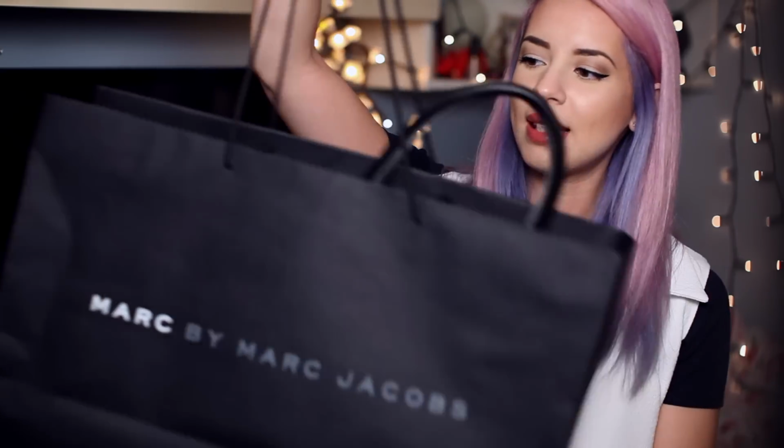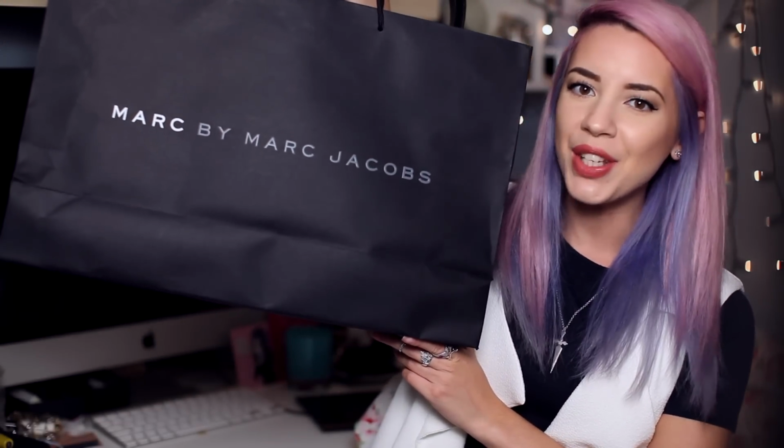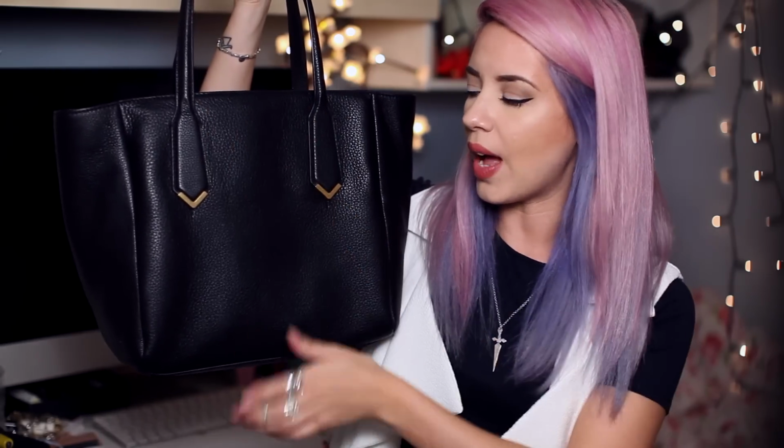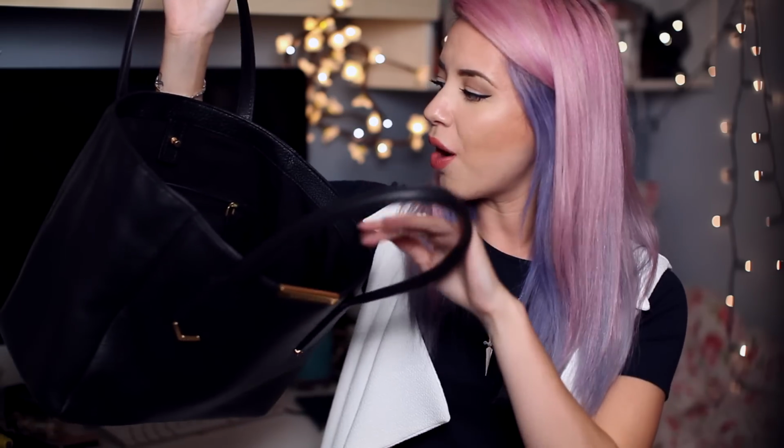So now moving on to the more expensive part of the haul. Okay, let's go with, I got something from Marc Jacobs. I don't know if this is in frame right now, and I have been using this bag. It just comes with a white soft dust bag, which is really dusty itself, and this is just a nice simple leather bag. I like the leather because it's not too soft, so it's not gonna mark easily, and I just liked how it had the gold little details there and also the Marc by Marc Jacobs there, and the back is just the same, just without that bit, so it is full of crap.